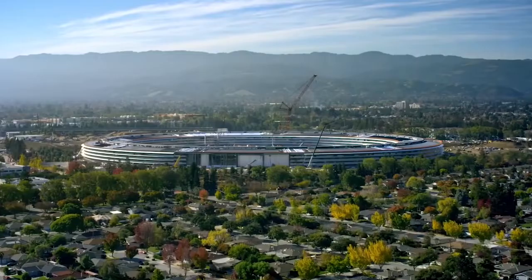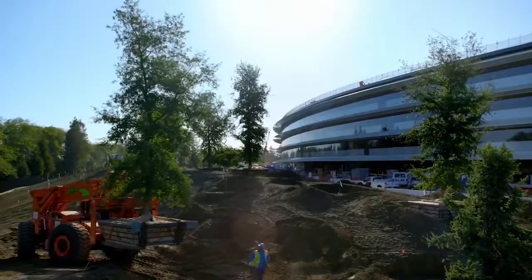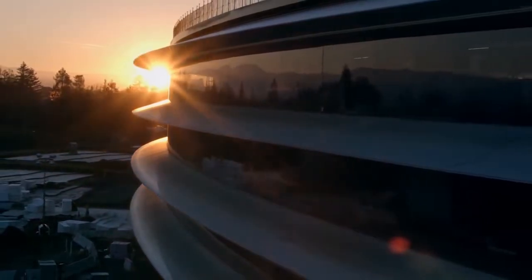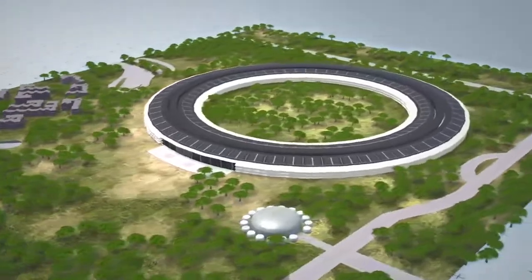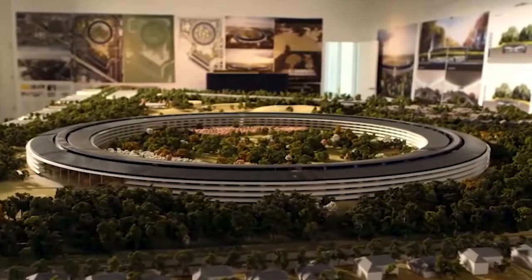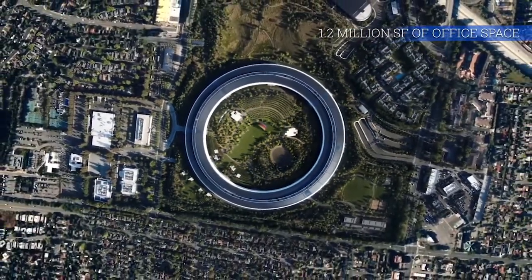Steve Jobs passed away in 2011, so while most of the ideas at Apple Park are his, the team was working without instruction for the majority of the time it took them to build the office. Apple's headquarters covers about 2.8 million square feet, and its most prominent building is a gigantic ring that surrounds the entire campus, which contains about 1.2 million square feet of office space.